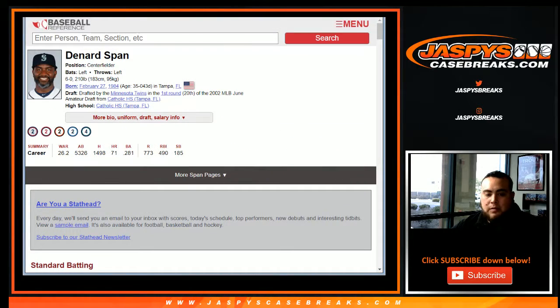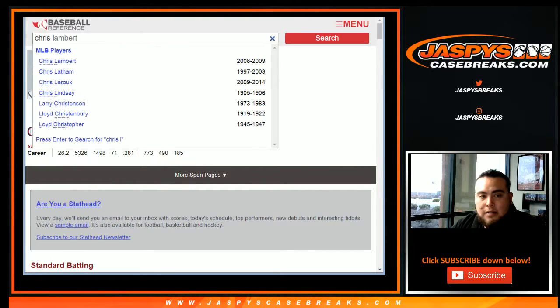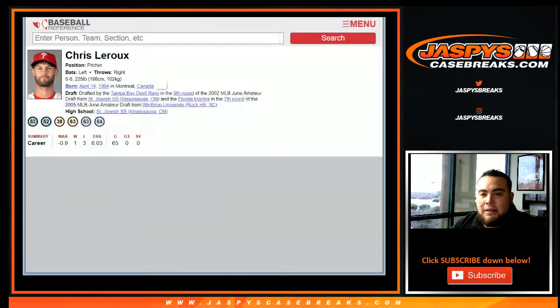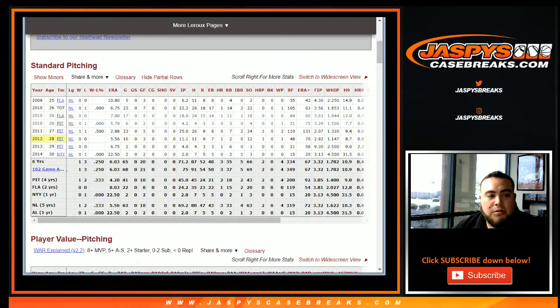All right. Next player was Chris LaRoche. So this guy played for 10 years in the majors. That's not bad. He's in a Phillies hat right there. But was he on the 2013 Phillies? No. Somebody said Chris was Pittsburgh in 2013. So there you go. Pirates. So that's 2 redemptions for Chris. Pirates. That's going to Gerard.